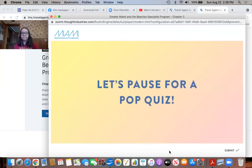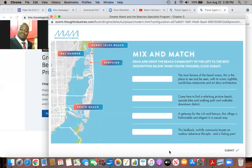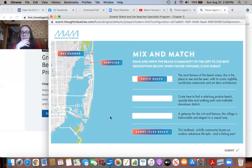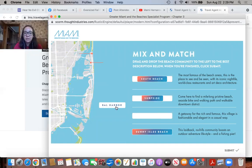All right, pop quiz. Mix and match, how did I know that was gonna come up? Okay, so let's match the beaches to their descriptions. So South Beach is of course the most famous beach area where you wanna be seen. Which one was laid back? The Sunny Isles. Okay. There we go. And the pristine mile long beach is Surfside. And so this one has to be Fall Harbor, correct? Yep. Okay.